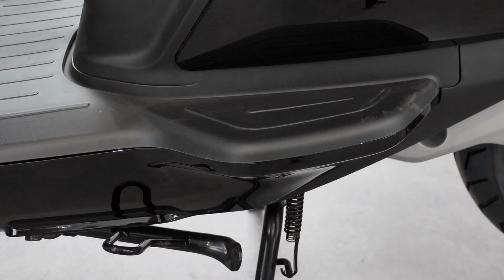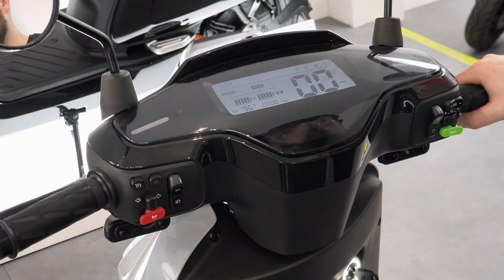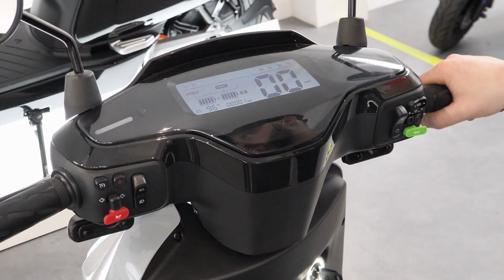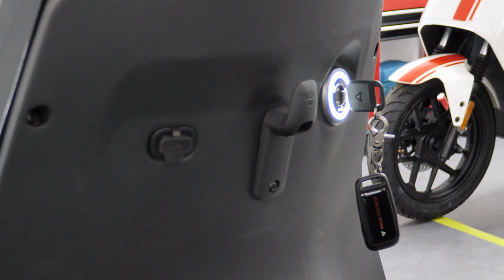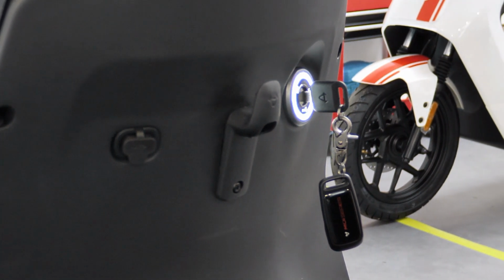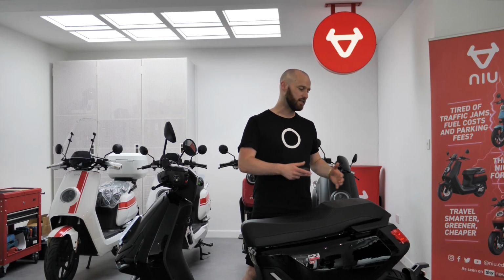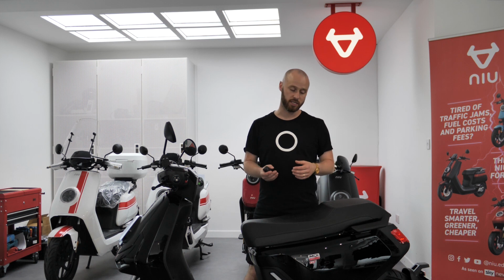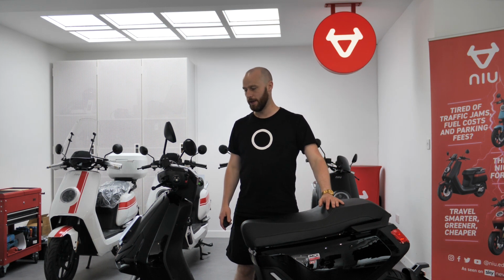It also has larger footrests and larger handlebars as well, giving you even more stability on the road. You've also got a USB charging port to charge your phone, and it's got a bag hanger as well. You can also add steel protective bumpers to the MQi GT, and you can get a rear rack and top box. There's loads of accessories you can add to this bike.